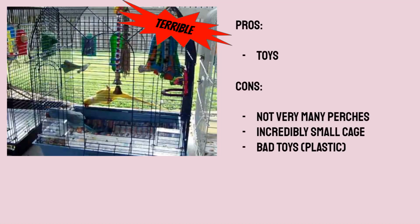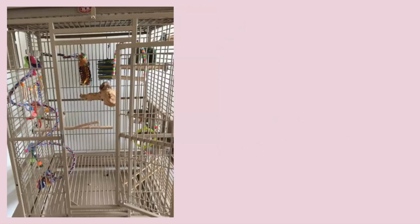And the pros of this is, I guess there's some toys for the birds to have some enrichment, but the cons are that there are not very many perches. As you can see, there's like two maybe, and it's an incredibly small cage. It's like a travel cage for my budgies, literally, or Karrie. It's a really small cage, and they also have plastic toys in there, which is not very good. So this is a really terrible cage. I would never recommend it as a proper home for a bird.